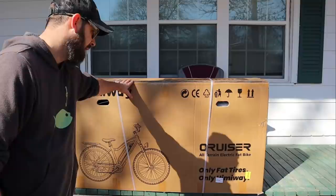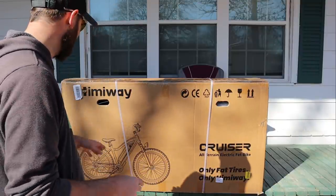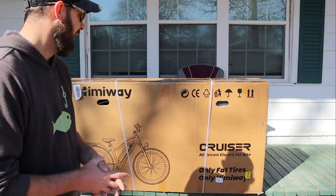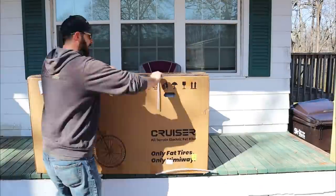Not too heavy. All terrain electric fat bike. If you've been looking them up or know anything about them, they've got ones that have fat tires, and they're made for going through sand and on the road and off the road and on little trails and stuff.